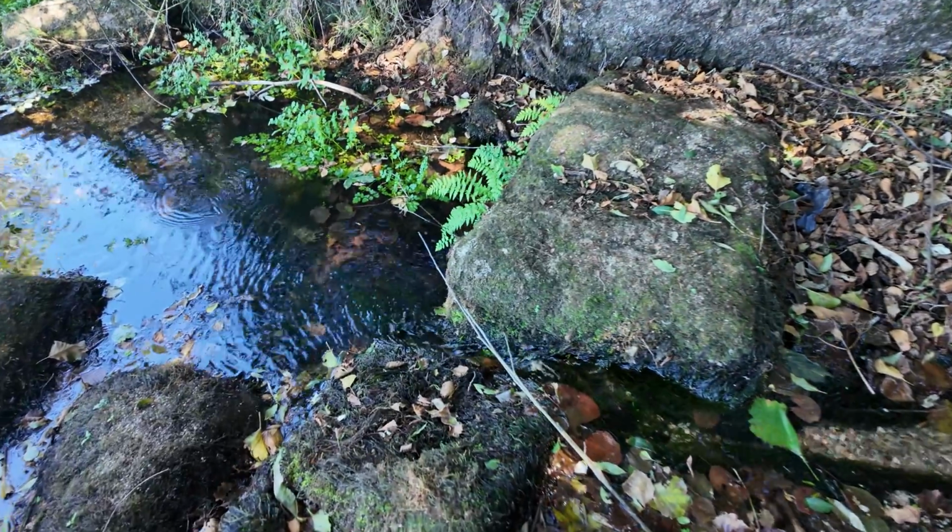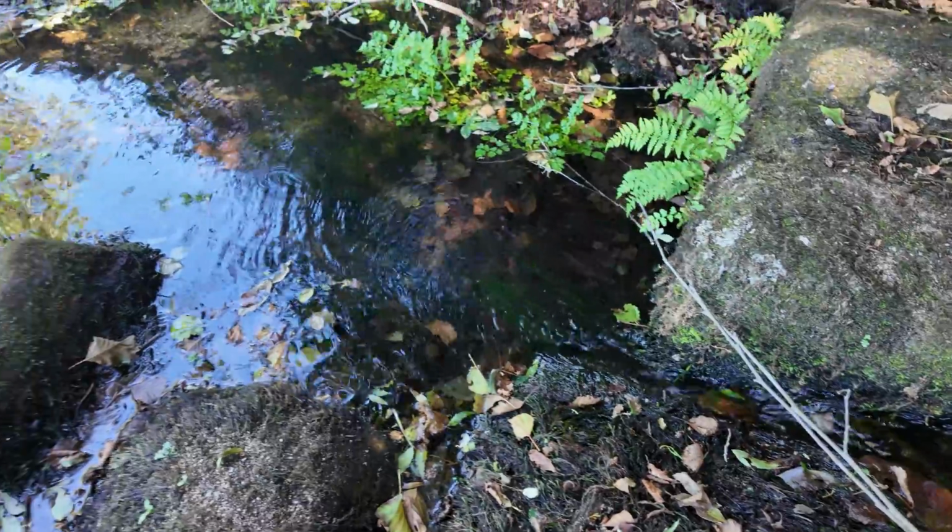Okay. Do you know, is that the type of stream that runs all year round? So mainly there is water all year, but in summer you have less water than in winter.